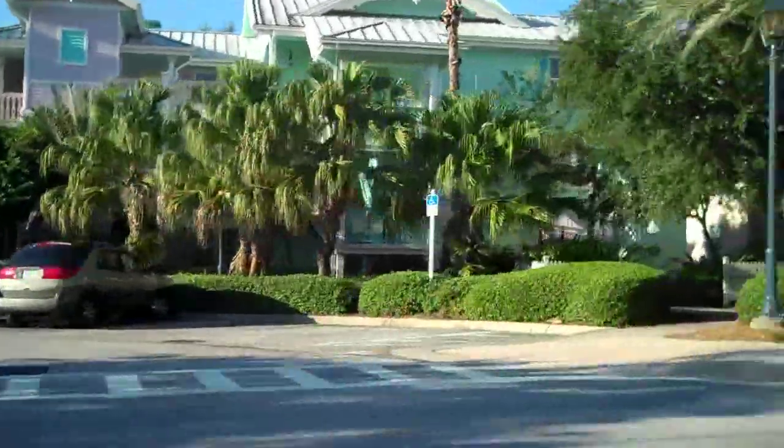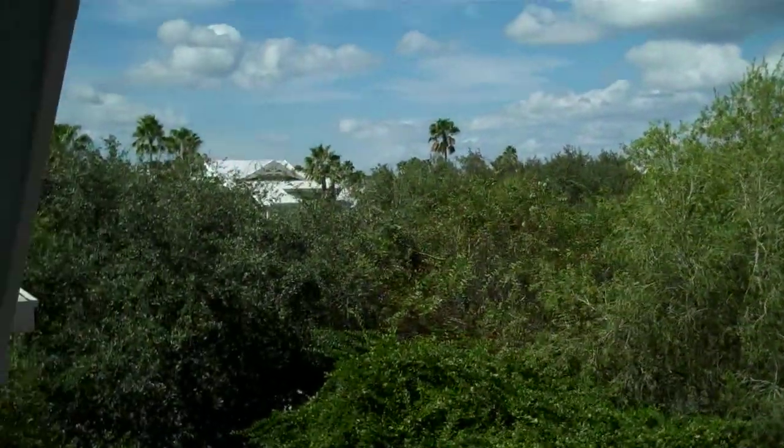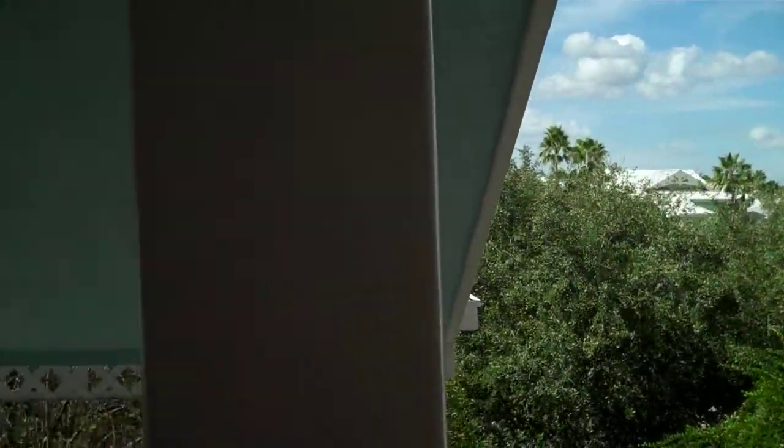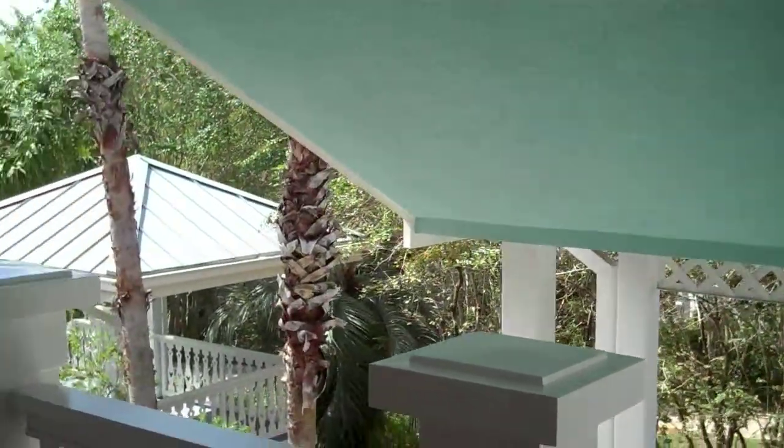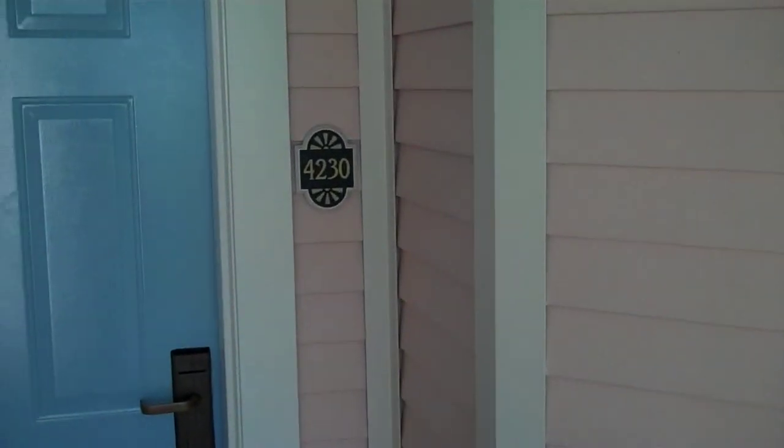Probably one of the first things you'll notice when you enter Disney's Old Key West Resort after getting checked in is the fact that you can park right up close to your room if you drove your car, of course. If you didn't drive your car, you can just get dropped off at the main entrance and they'll be sure to get you a ride either through a golf cart or some other form of transportation in order to get your luggage and everything to your room.